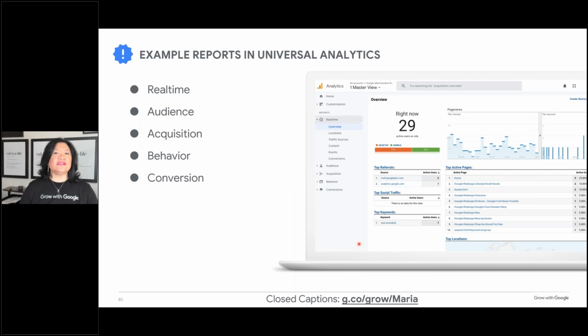So let's look at those example reports. This is actually in Universal Analytics. You'll see me go between both. And again, I'll show you at the end. I can even do a real-time demo of how to access all of these. All right, so the example is in real time.